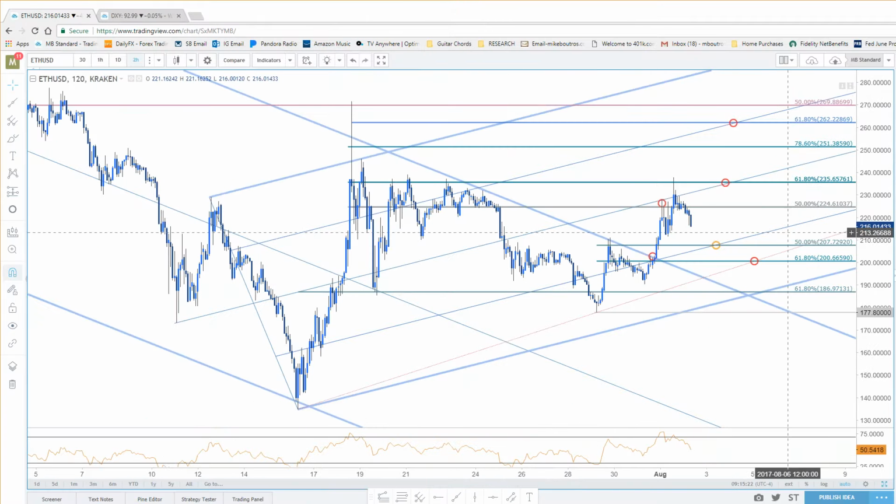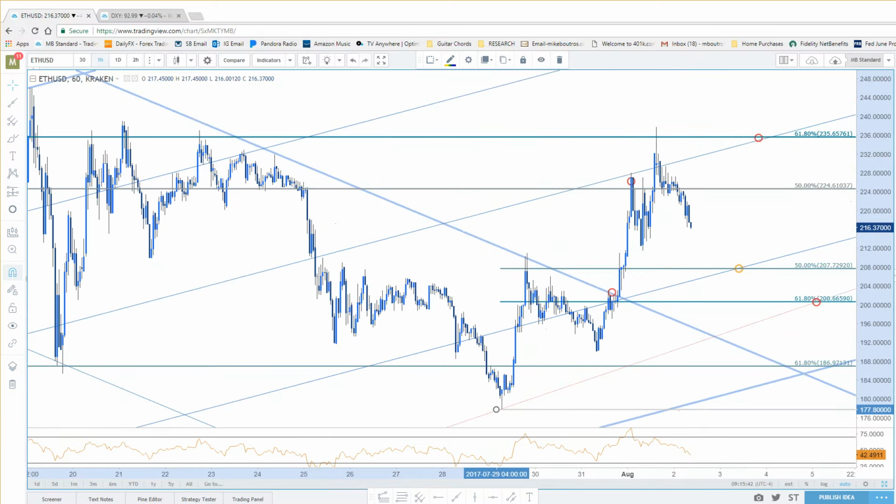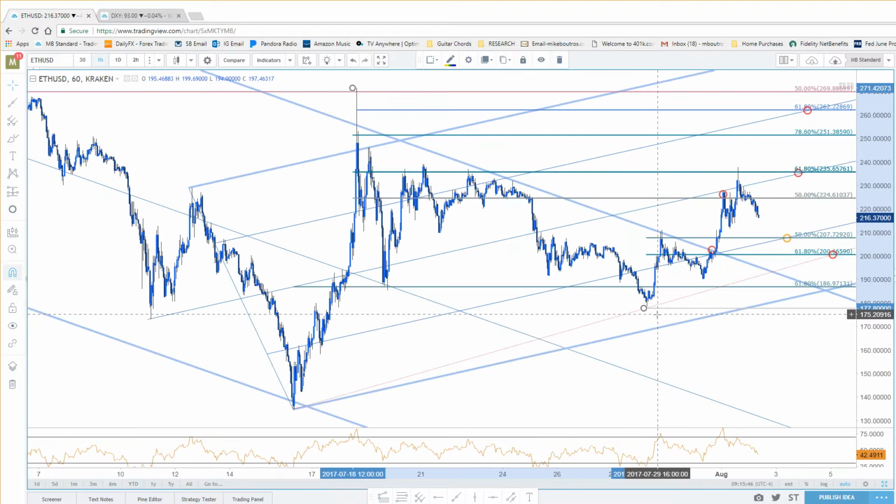I think we talked about it here in the webinar right here. Well, this is where we highlighted it yesterday. 618 retracement came in at 235.67 or 65 here. So we kind of probed right into it. Remember, the median line is there as well. We barely got an hourly close above that before turning lower. And then again, back below 224.44, you've got to look for correction.